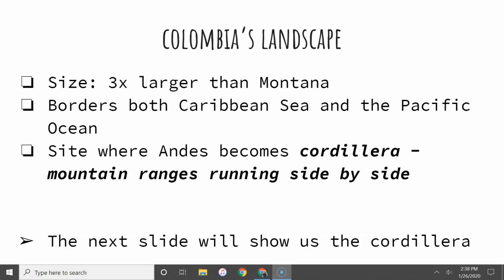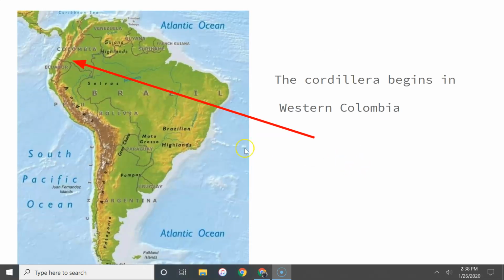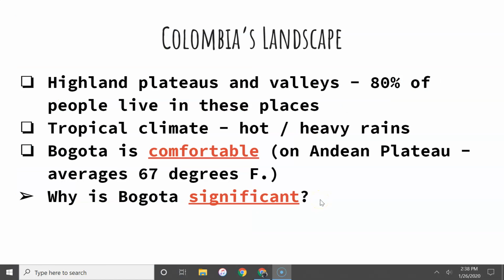So let me show you an example of what I mean here. You can see here on the map that we start to see those 2 ranges run side by side, which is why they tend to appear to get wider. And then we're going to see that follow along through other Andean nations in South America.